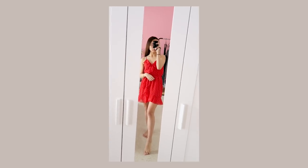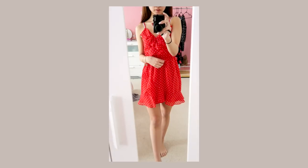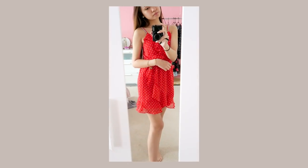And the very last item here is a very cute polka dotted frilly dress that I got from Forever 21. It's adorable. It's a mini dress. It's so cute. I love the color red. I love polka dots. The trend is amazing. So I'm so glad I picked this up, and it's adorable on. Not much else to say about it because I really don't want my camera to die.